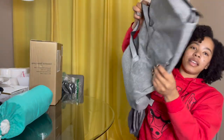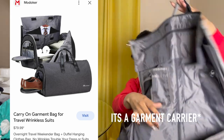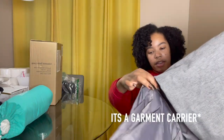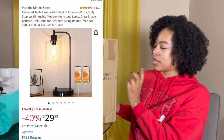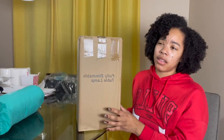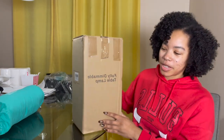Next, we got this thing. It's a very nice suit carry-on luggage case. Next, we have this industrial table lamp that is fully dimmable. This was actually very nice. I like the way it looks. I'm not sure if I want to sell it yet, but, you know. It's really cute. I'm sure the picture is up on the screen.